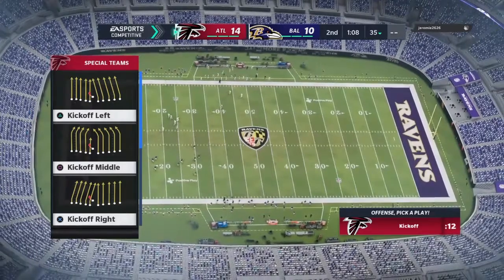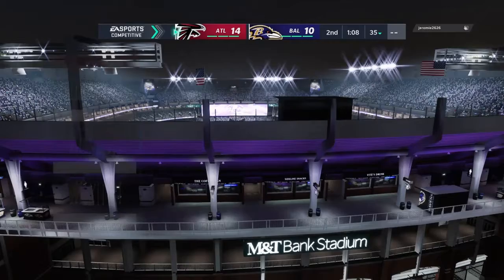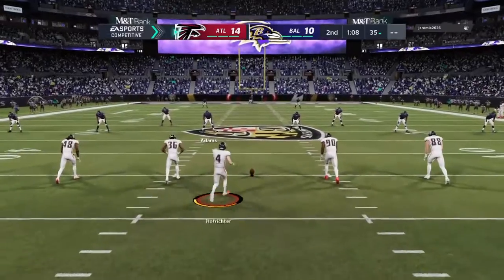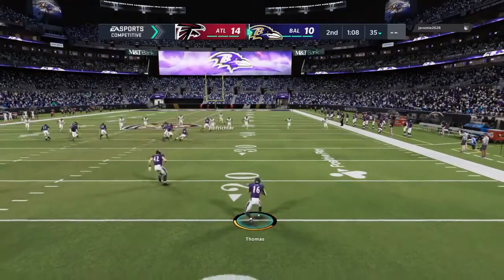Sometimes you just have to have some patience. A lot of people think it's always an adjustment. You have to change what you're doing. Sometimes you just have to do your game plan just a little bit better, and I think that's part of what we're seeing here. So not much time to speak of remaining in this first half as the kick's away.